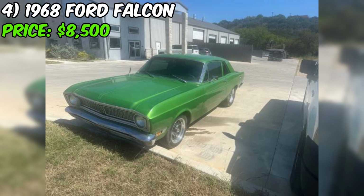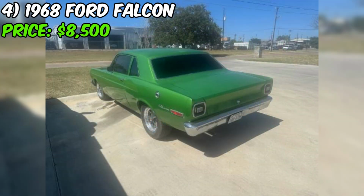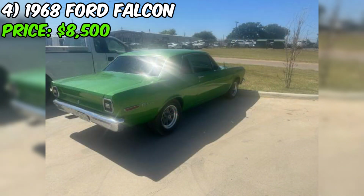One thing to note is that the seller is firm on their payment terms. They're only accepting cash, and they won't respond to any phone calls, emails, or text messages. This is likely due to issues with scammers in the past, so it's understandable that they want to protect themselves. If you're interested in the car, you'll need to visit during their normal business hours to take a closer look.